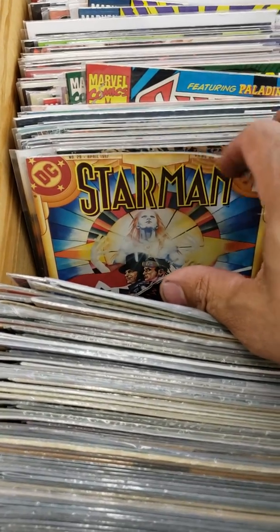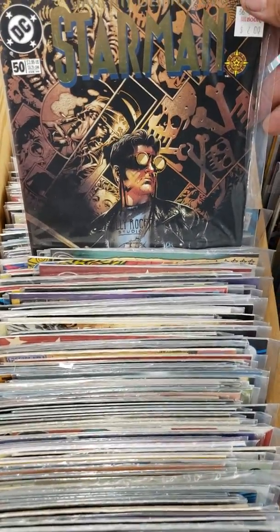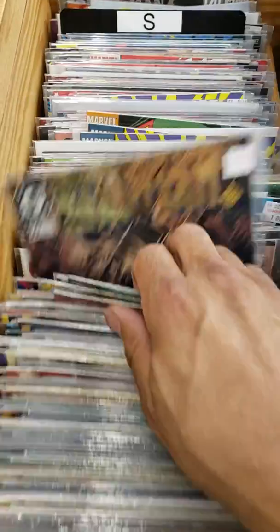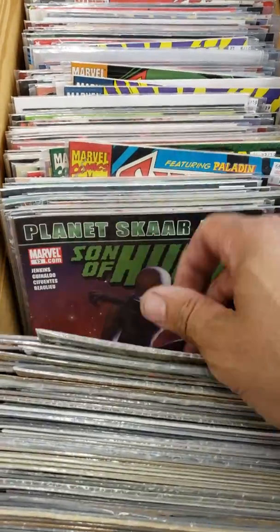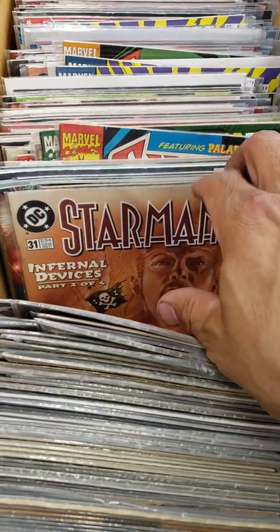And these are some cool covers on Starman. But see, like that, that's kind of cool. But I don't think it's worth that much money and everything. And I'm not sure how good the story is. But I'll have to check it before I leave, just in case. I know the stories, depending on what happens, stuff goes up and down.